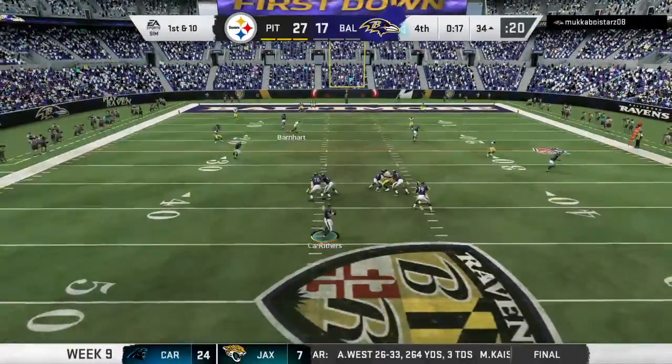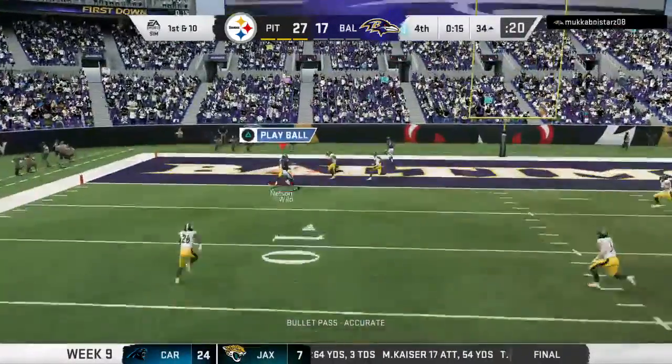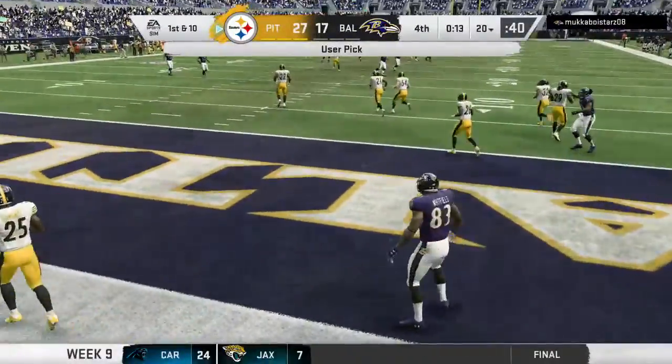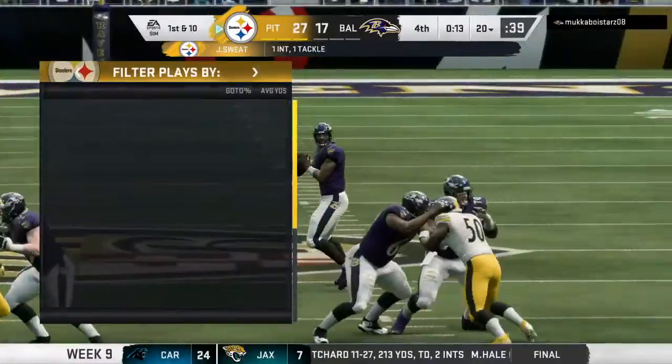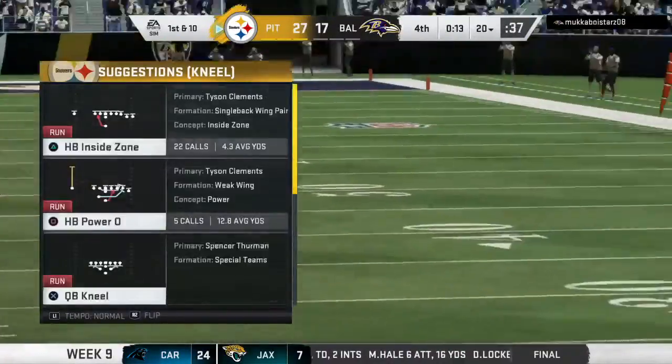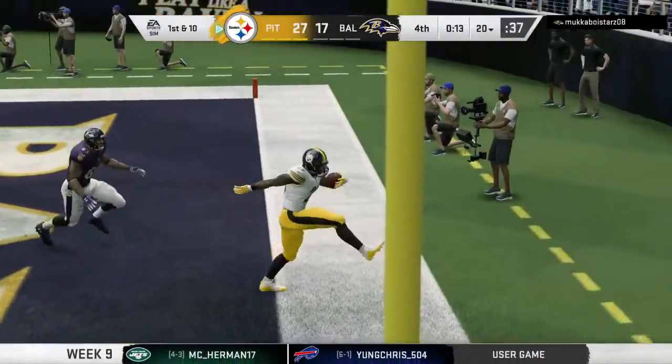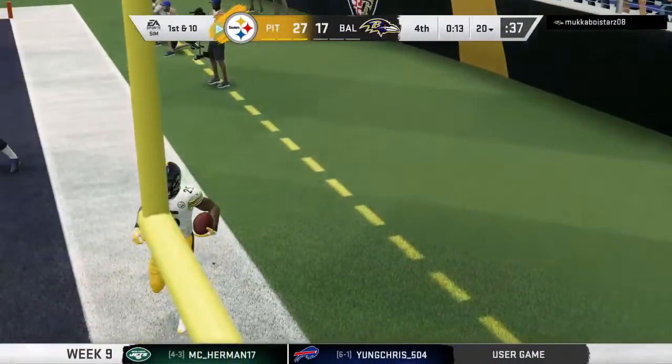They'll set up a throw. Now a desperation throw deep downfield. And this is intercepted, and that should do it. Good positioning, and it's picked off. Good stuff. Keep doing that. The Steelers. His guys take over 1st and 10 at their own 20-yard line.